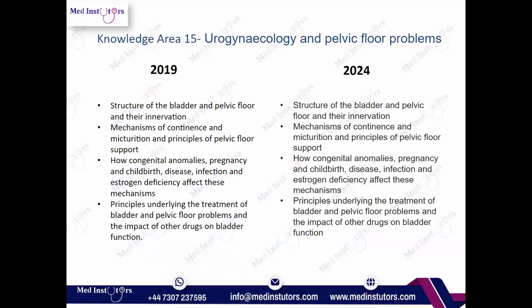How congenital anomalies, pregnancy and childbirth, disease, infection, and estrogen deficiency affect these mechanisms, principles underlying the treatment of bladder and pelvic floor problems, and the impact of drugs on bladder function. So this is all about your urogynecology, and you may need to study a bit about the bladder diary and how to interpret the urogram or cystourogram. So this is your urogyne.